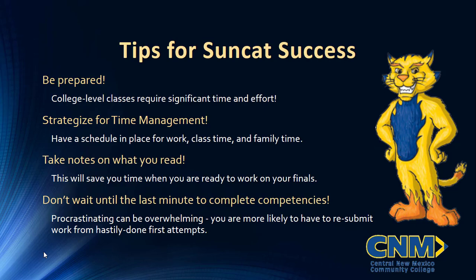Here are some tips to be successful in the Retail Management Certificate program. First, be prepared. Remember that these are college-level classes and they will require significant time and effort on your part. It might be tempting to think that online classes are easier than in-person classes. However, online classes are not easier, just more convenient.